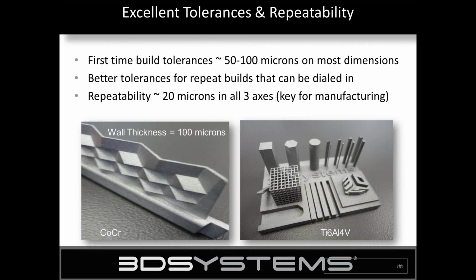Very excellent tolerances and repeatability. As you can see on my slide, 50 to 100 microns in most dimensions. One of the things with all additive manufacturing, you can dial in your build parameters or your processes, particularly if you're going to be building the same part over and over and over, and that's going to improve your repeatability as well.